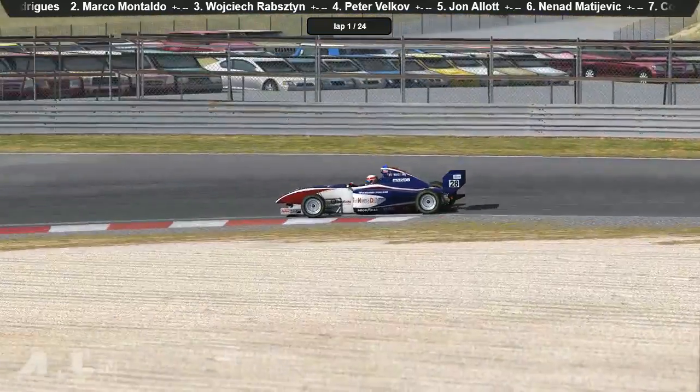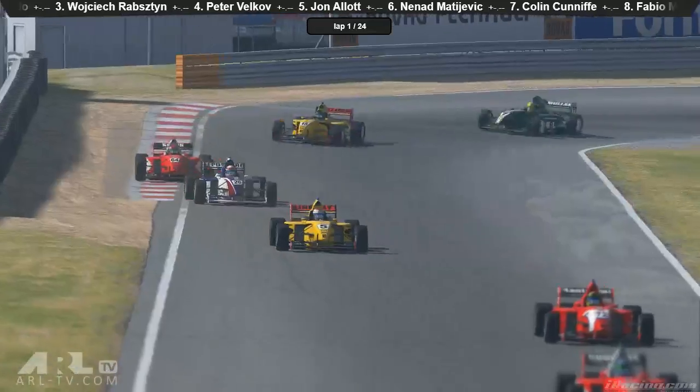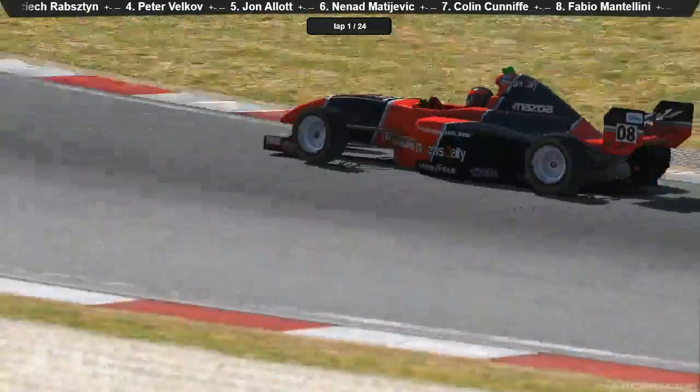So very, very close between Wojciech Rabstein and Peter Velkov as they come on towards the final corner and then onto the front straight.